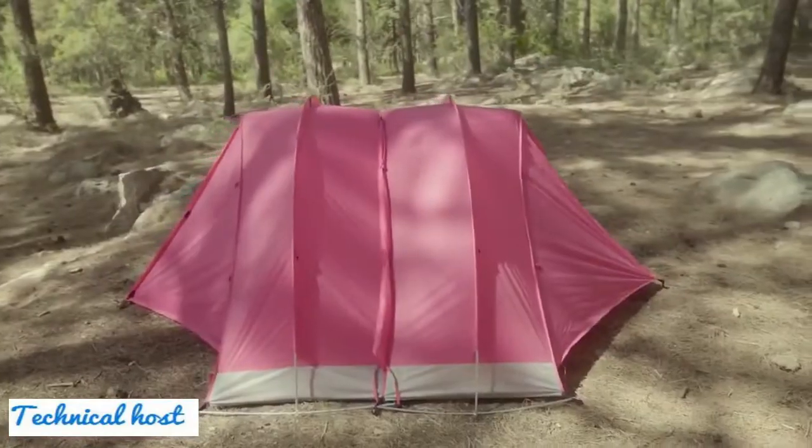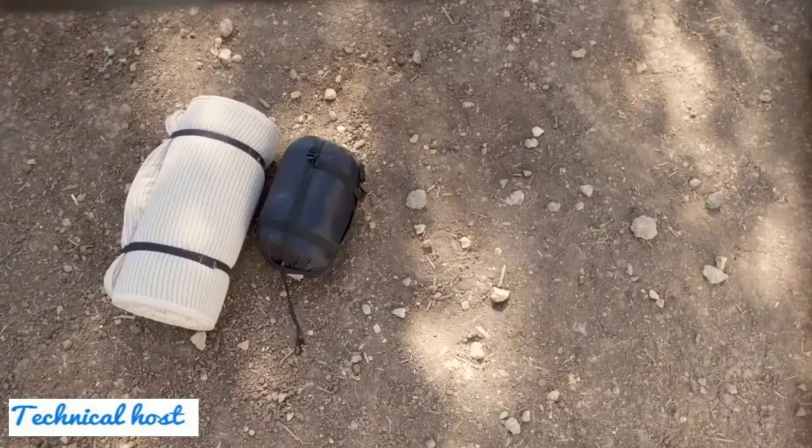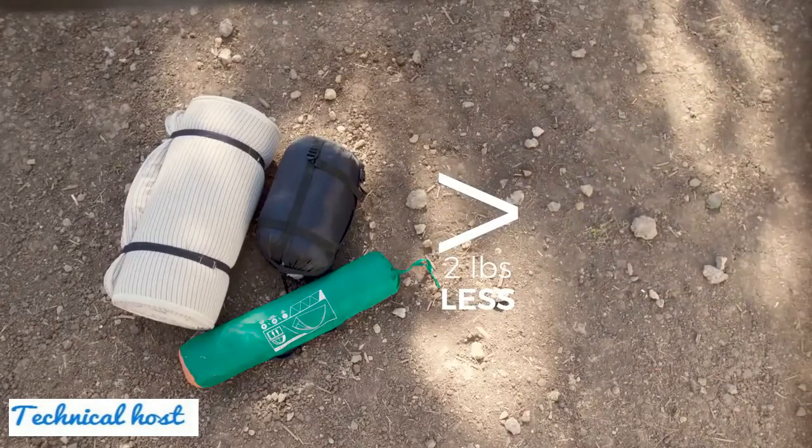Rhino Wolf is amazingly built. Every seam is precise. The fabric is the strongest possible, with extra thought to the weight. With all those right materials, and a built-in sleeping bag and mattress, Rhino Wolf weighs only 5 pounds. That's at least 2 pounds less than carrying a sleeping bag, mattress, and tent separately.